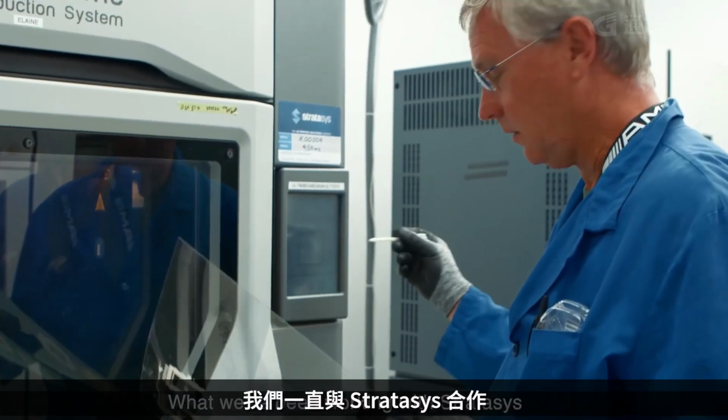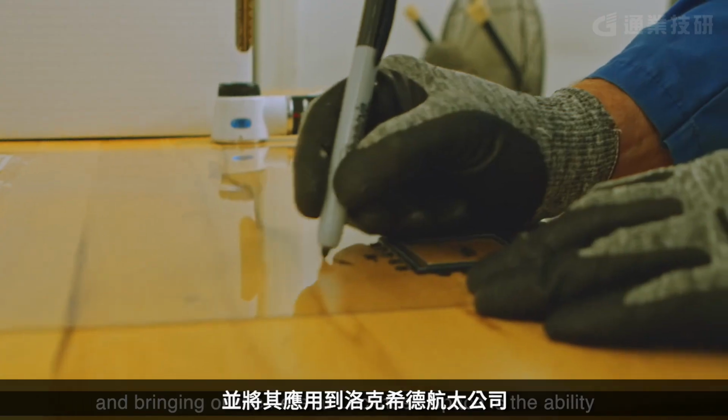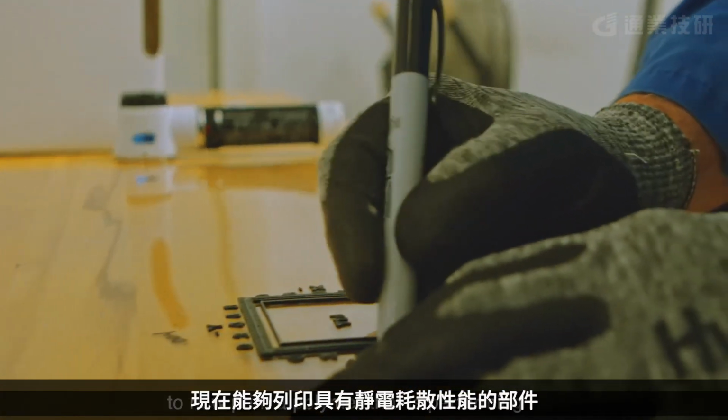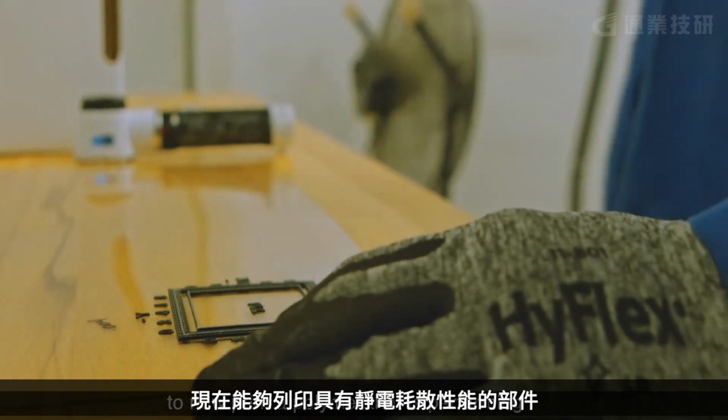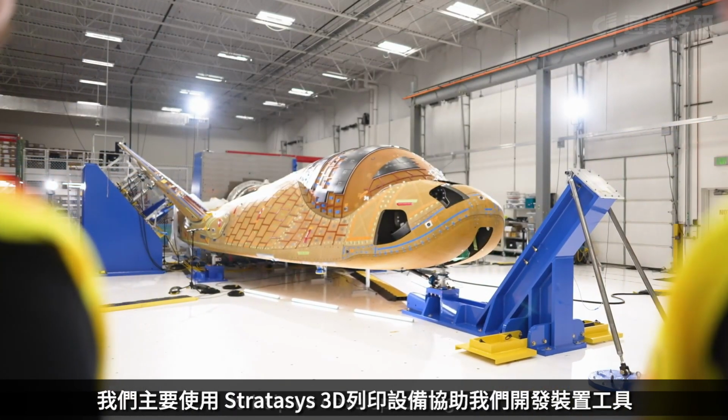What we've been working with Stratasys and bringing online here at Lockheed Space is the ability to now print a polymer that is performing at an electrostatic dissipative level. We largely use Stratasys and their machines to help us develop tooling.